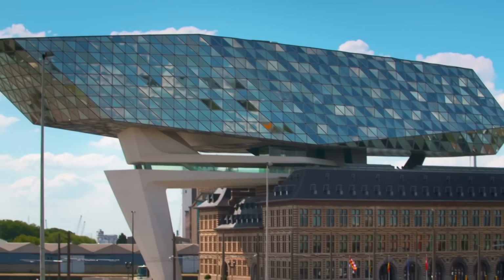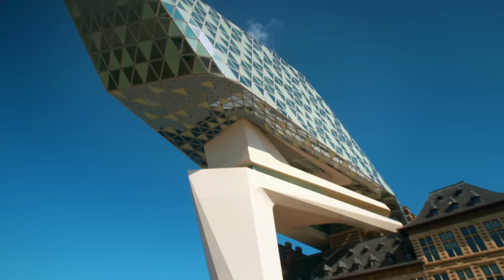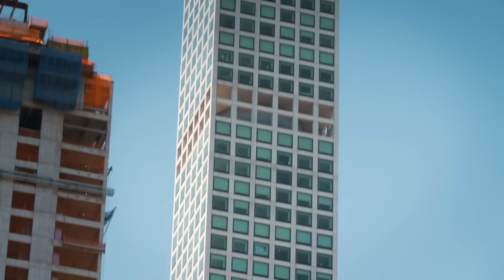What happens when the world's most radical architect tries to revive a 100-year-old building? This project obviously stands and falls with structure. I mean, this is a structural masterpiece. How is one of the world's tallest residential skyscrapers even standing?